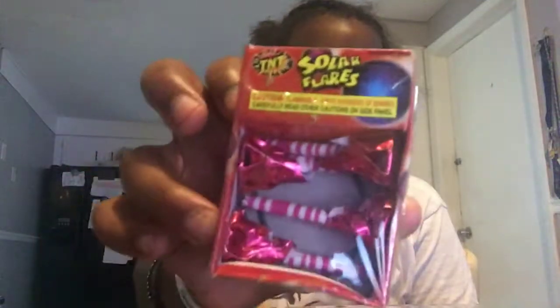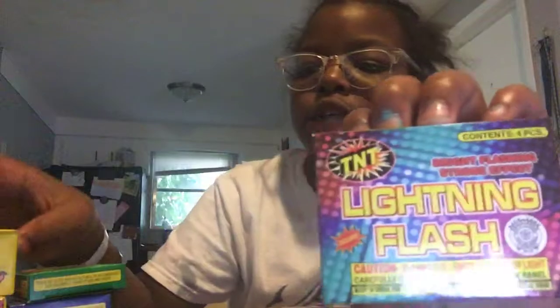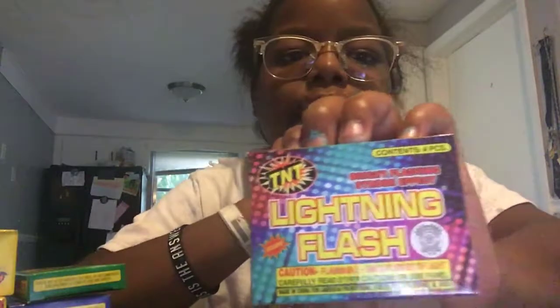We have solar flares. Solar flares. We have bright flashing strobe effect lightning flash exclusive. These 2 of them both say exclusive, which is the fire ants. I can't wait to try these out. Most of them I never tried before. There's 4 pieces in here. Okay, 5 pieces.